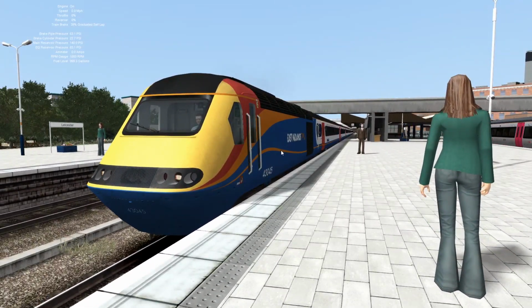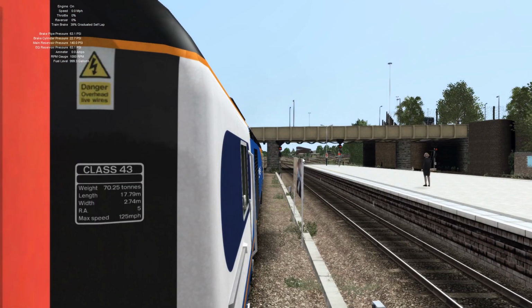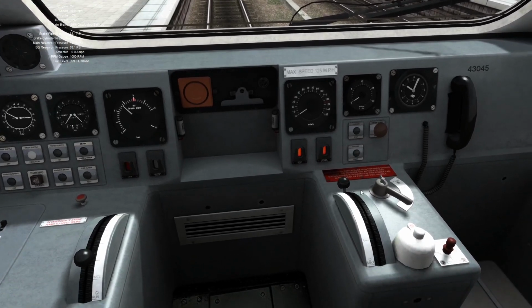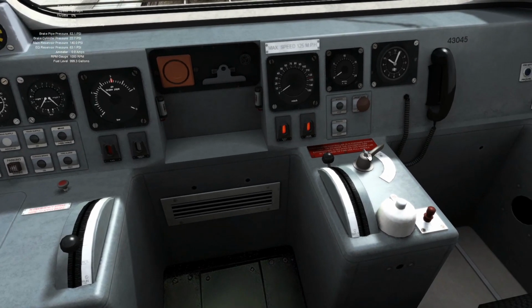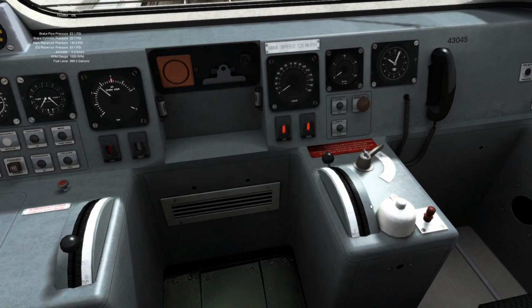So without further ado, let's get into our East Midlands Trains Class 43. We have a window hanging view as our passenger view, which is pretty cool. We like that. So there we are. We sort of see the reverser. Well, we don't want to exit the game, so the question is, how do we activate the master key on the reverser there?